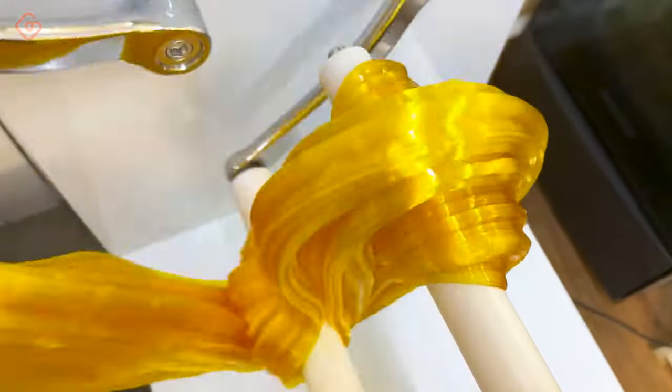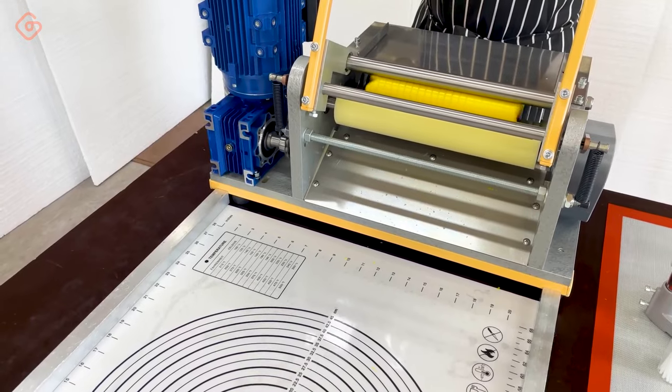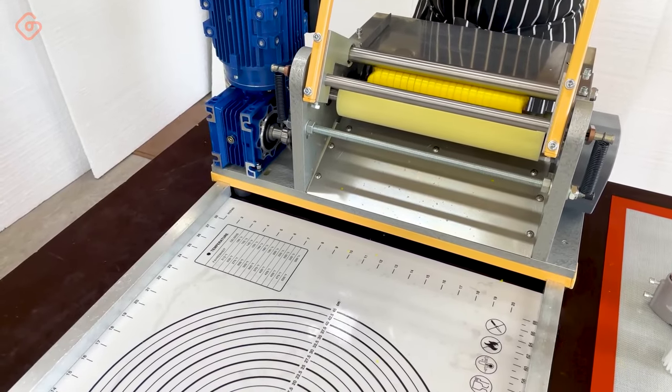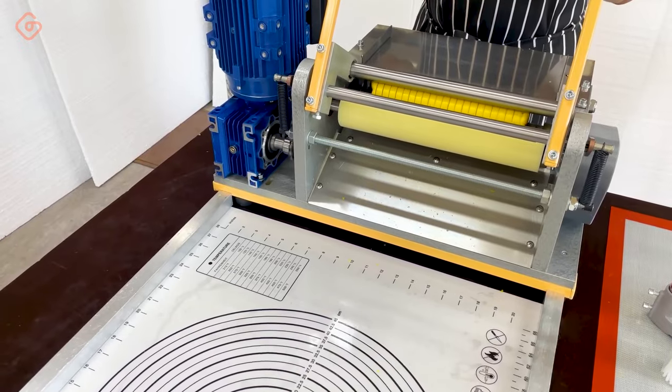We continue to modify our caramel cutter. Now, we have installed a larger diameter cutting blade on the machine, allowing us to produce candies up to 35 mm in diameter.